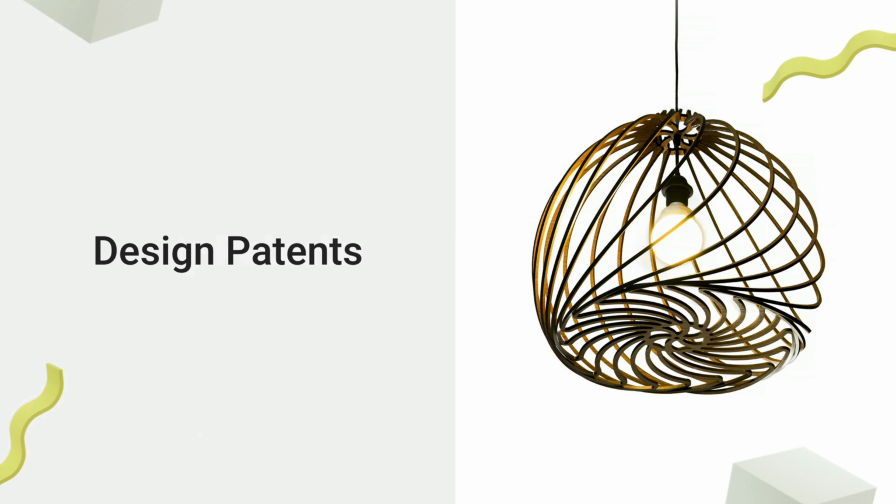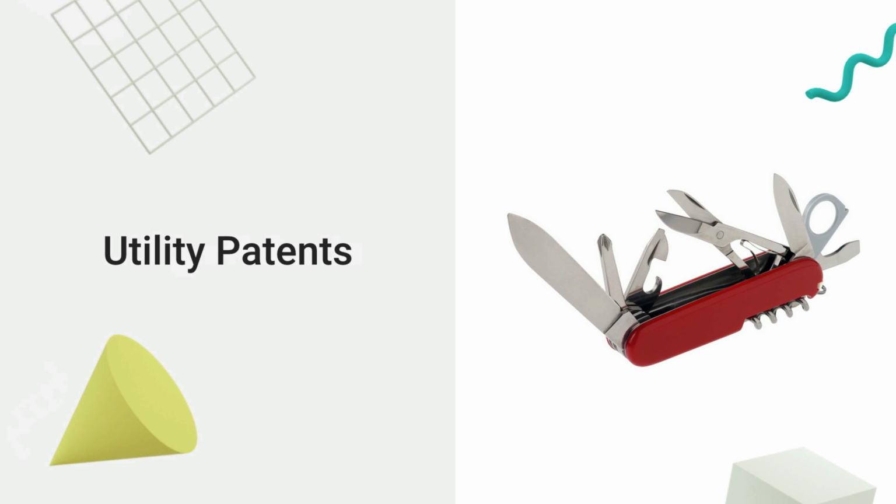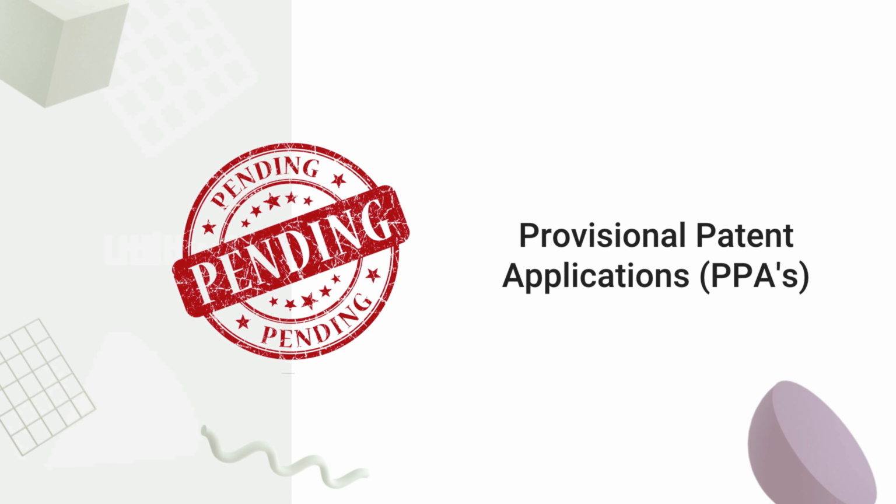So to summarize the whole patent discussion again, we have the design patents for the aesthetics, we have the utility patents for the functionality of a product, which are more enforceable than design patents, and then we have provisional patent applications, which do not provide protection, but they do provide priority when going to actually file your final patent.